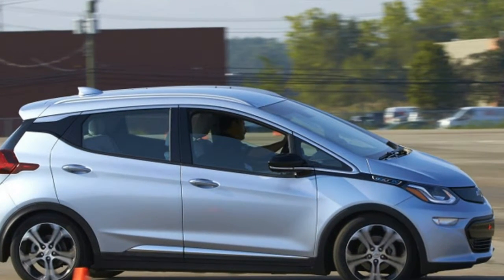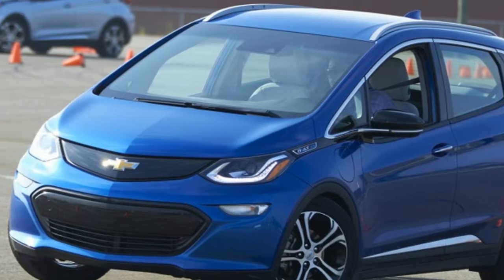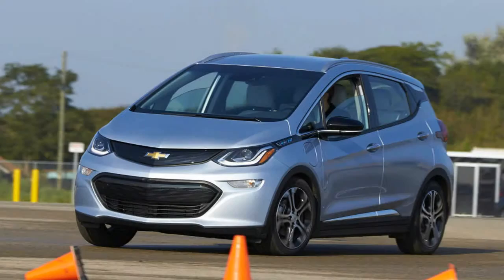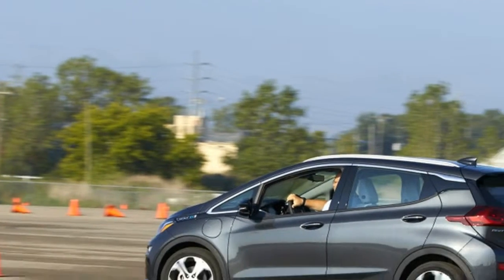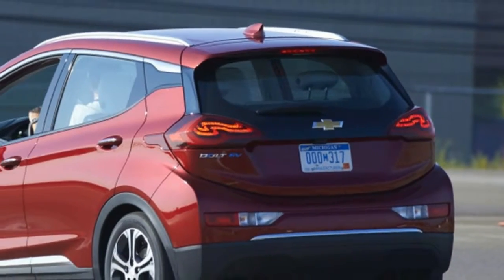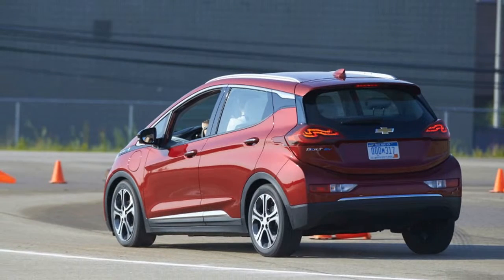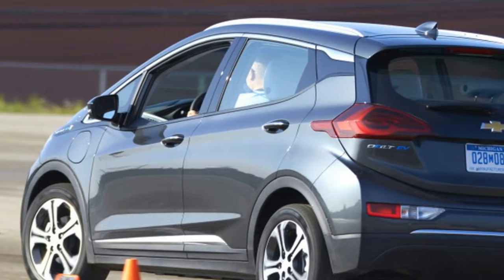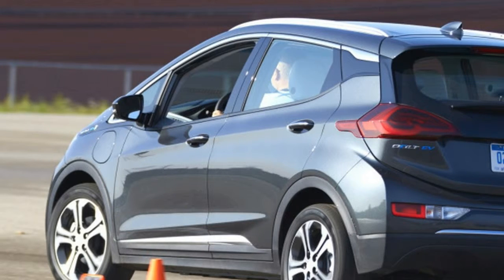The Bolt EV was seriously fun, and not just for an EV. There were parts of the autocross course where the car really outshined the GTI, though the latter usually ended up with quicker lap times. The Chevy's torque really helped, and the short runs between cones meant that it never really ran out of breath. Body roll was minimal, and the regenerative brakes were surprisingly capable. With enough effort, there was some mild lift-off oversteer.